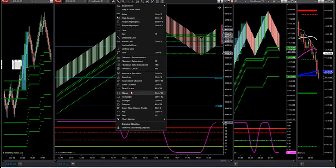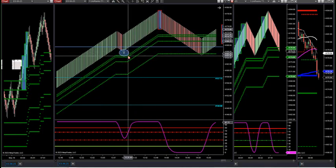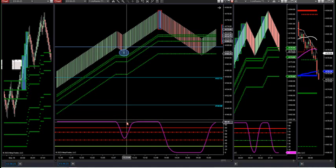We have the indicator where this fires an automated audible sound when this fires off. An audible sound will go off on your computer when that arrow fires off.